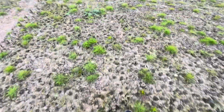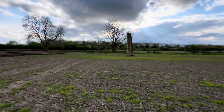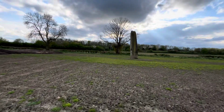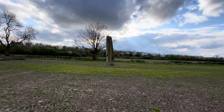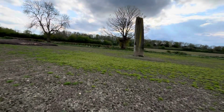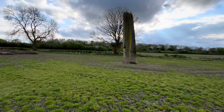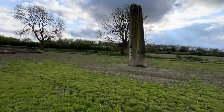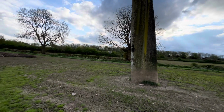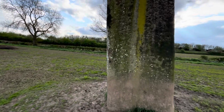Very tough ground. And this is just off the A1, literally 2 minutes. You can see the A1 there, which is a major road through the UK. And here we are. Wow, it's huge.